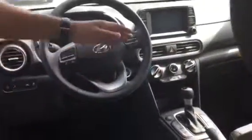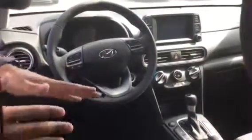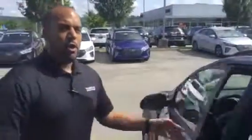So on the inside, we have all the safety and technology features you can ever want, such as lane keep assist, lane departure warning, of course your cruise control. We have your Apple CarPlay, your Android Auto, you name it. That is the interior, but the best part here at Tameron are the warranties.